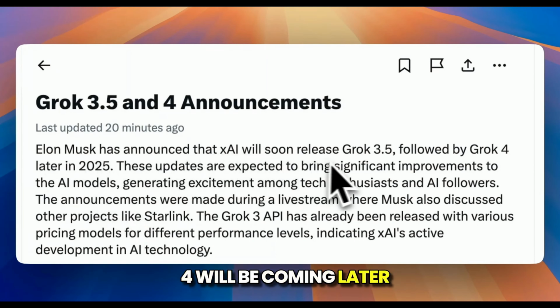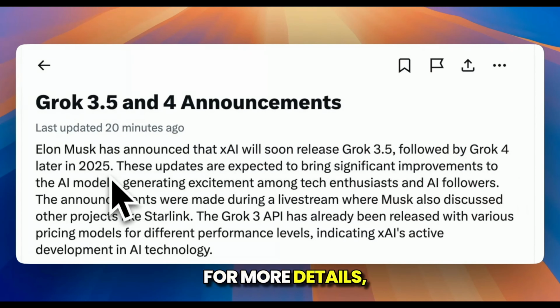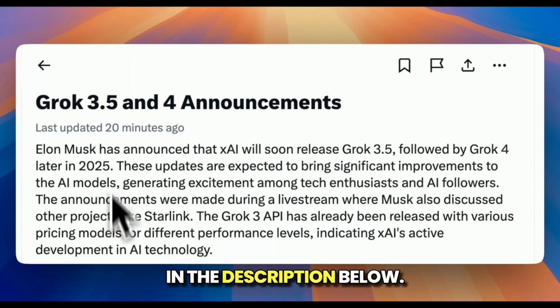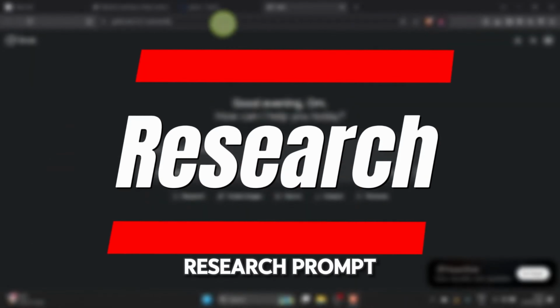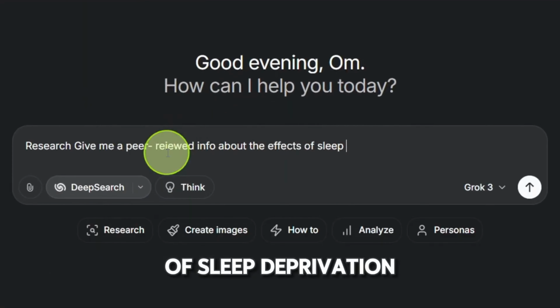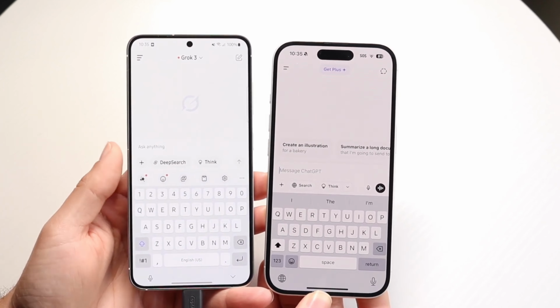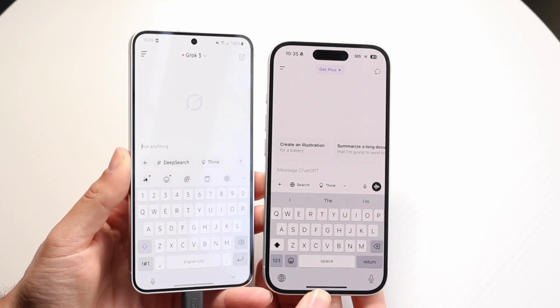So, what's new with Grok 4? According to Elon Musk and the XAI team, Grok 4 is scheduled for release by the end of 2025. While we're still waiting for the full feature list, recent updates show that Grok is evolving fast, closing the gap with other leading AI models like ChatGPT and Gemini.